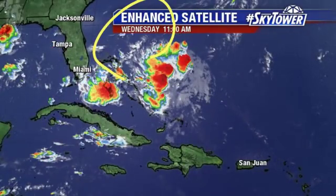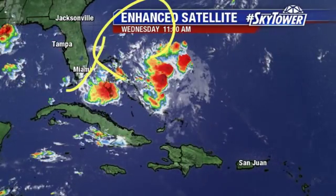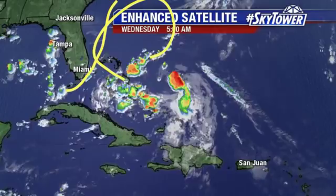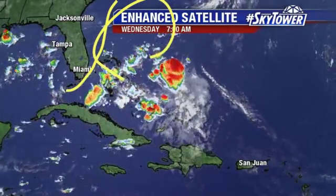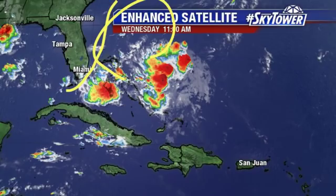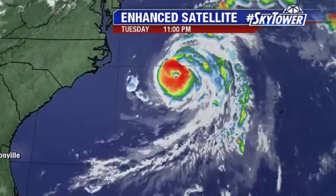Just to the north of here, we are seeing some lighter wind shear. Of course, we already know there's warm water out in the Atlantic, and you've got the Gulf Stream coming through here as well, which helps to fuel more of that warm water. So we're going to watch that area as we go through the next couple of days. Still, don't be concerned about Florida. It stays to the east of Florida as we go through the next several days.